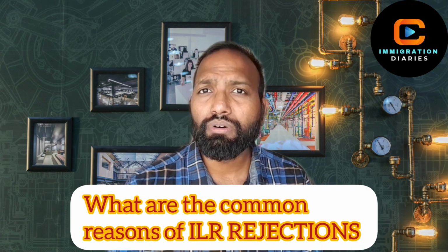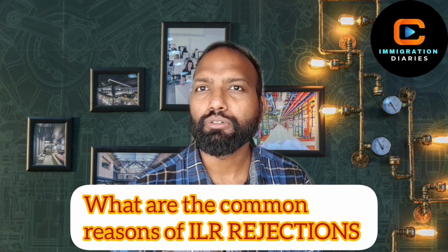The next one, common reasons for ILR rejections. These include failing to meet the continuous residency requirements, poorly prepared applications, excessive absences, and insufficient evidence of English language proficiency. As part of the ILR application, you must provide proof of your English language skills and pass the Life in the UK test. Some applicants struggle with the Life in the UK test, which can lead to refusals. Other significant reasons for rejections may include criminal convictions and breaches of immigration rules.